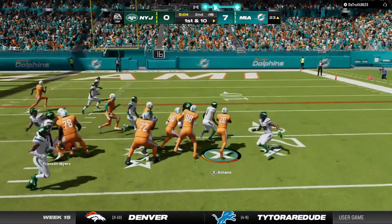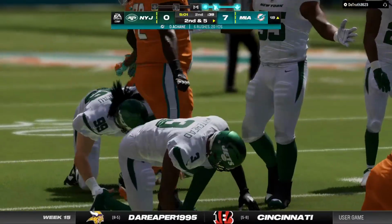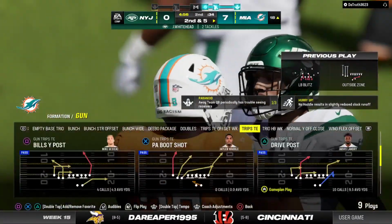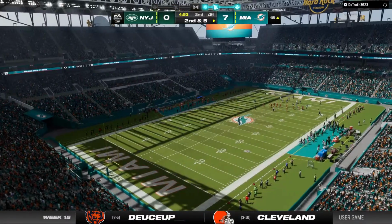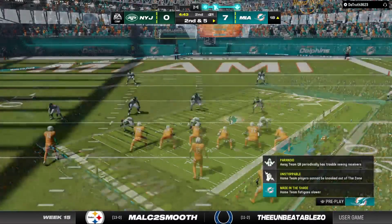Now Achane on 1st and 10. Give the tackle that time to Jordan Whitehead. And that's exactly what you want on a first down run. Pick up 5 yards, bring up 2nd and 5. The defensive line, though, they've got to figure out a way to out-leverage the guys up front because the offensive line is winning at the point of attack.